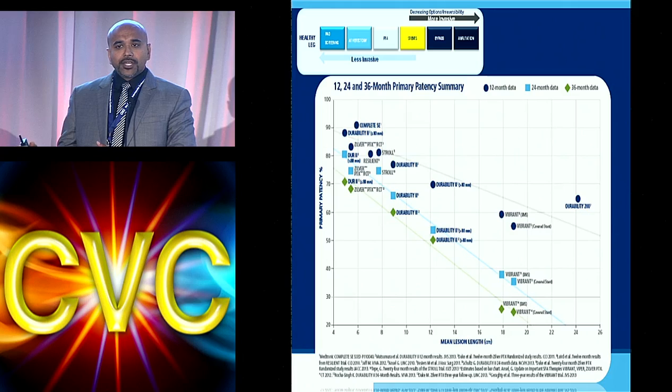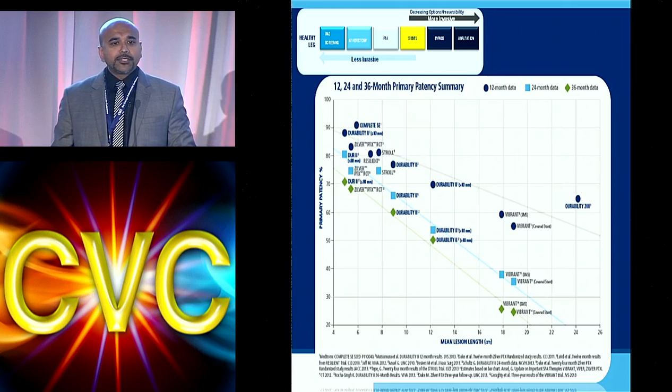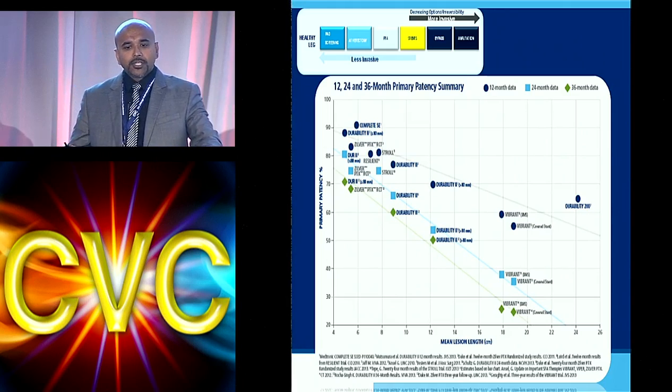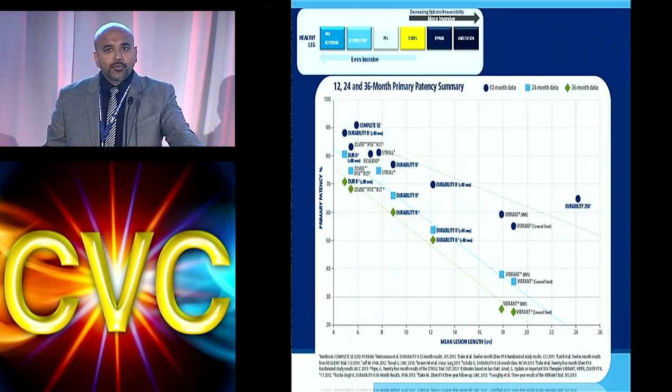But in those patients where you're committing to stents, what's been limiting us is essentially the TLR rates and the restenosis rates. And so what do we know about restenosis or primary patency in these patients? If you look at this chart, you see that if you look at the mean lesion length, as you go towards the right, as the lesion length increases, there's a significant decrease in primary patency. So as the lesion length gets longer, consistently through these trials, we see that the patency goes down.